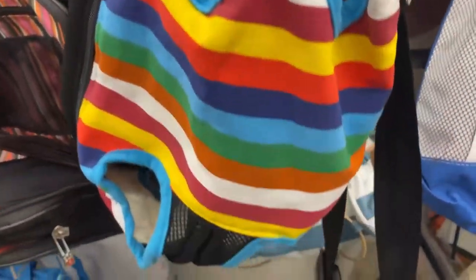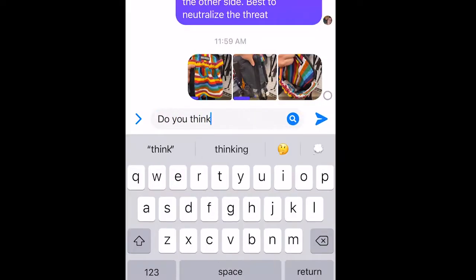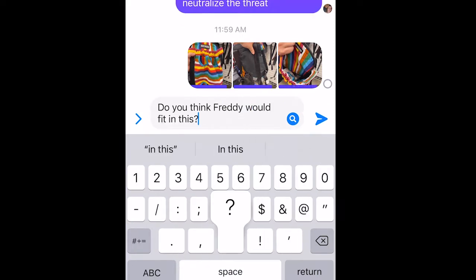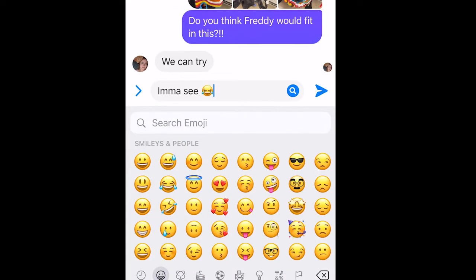I wasn't finding much at the Goodwill, and then my spidey senses went off when I found this pet carrier. I've been looking for a pet carrier for my giant cat for a while. So I took a picture, I sent it to my roommate asking her if she thinks that my cat would fit in it, and then pretty much simultaneously we decided that it's at least worth the $6 to try.